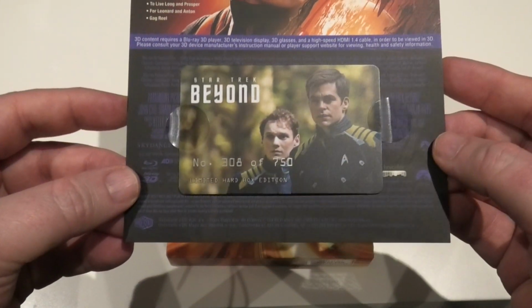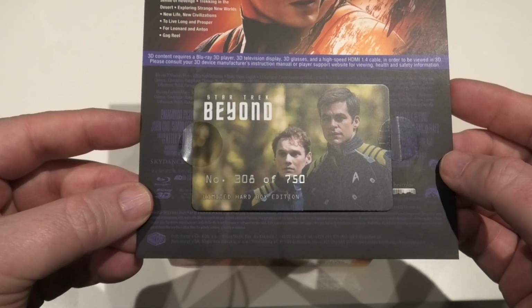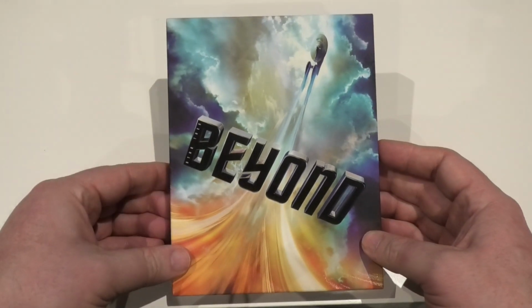And as you come to expect with Filmarena's release, you get that card and it gives you your unique number. And as you can see, it's matching up to the main box set itself. Right, so that's the J card. Right, on to the first edition.